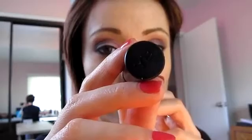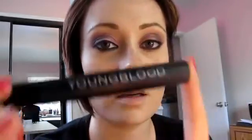Youngblood on the top, YB. Youngblood on the body. It's just a nice, sleek plastic tube. It's got no grit or weird stickers or anything on it, so it's just nice and slick. And it's got that nice kind of ring on the top. I actually really like the packaging. And it's just got this plastic tube.